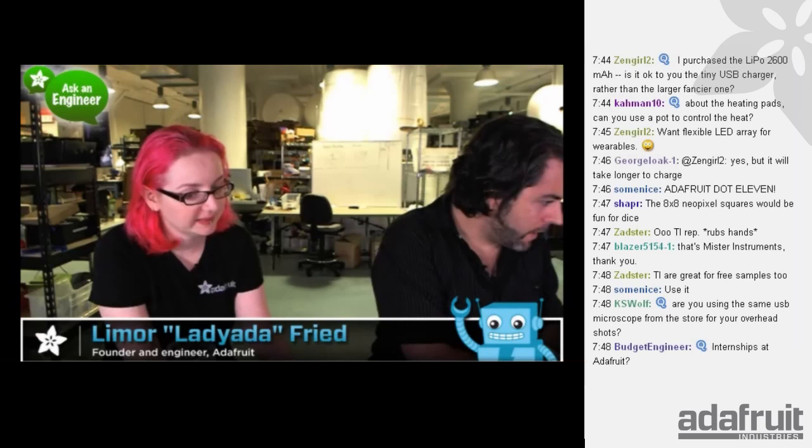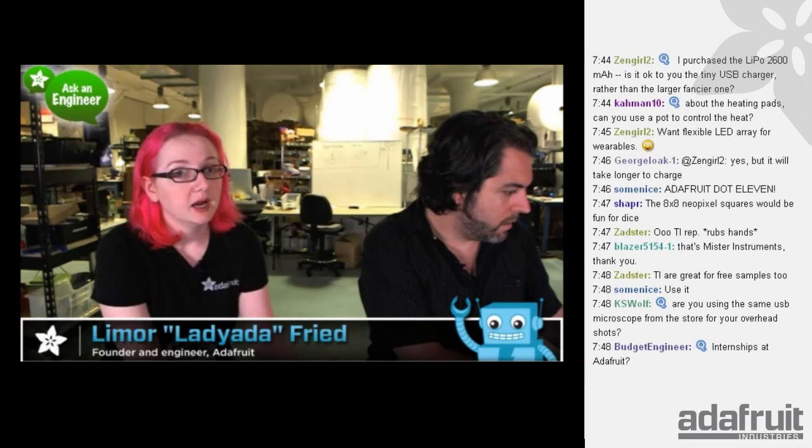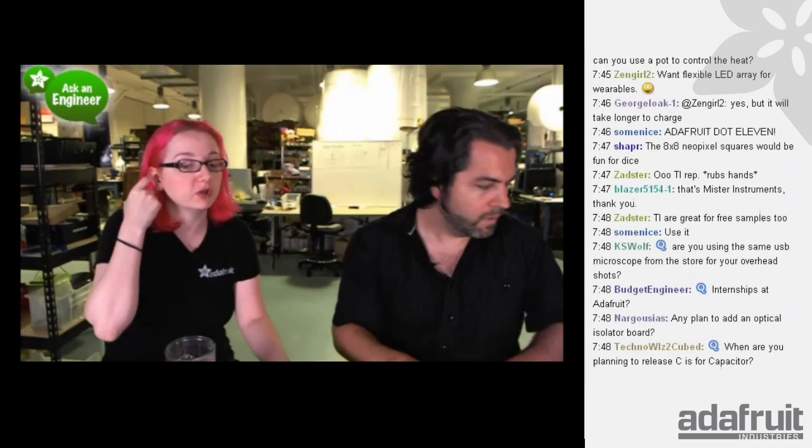I purchased the LiPo 2600 milliamp hour. Is it okay to use a tiny USB charger rather than the larger, fancier one? You can use any LiPo charger that we have in the store with the big batteries. It's fine. The only thing to watch out for is if you're charging a teeny battery, that's when you want to make sure that you're not overcharging. You can never really undercharge these batteries. You don't have to worry about that.